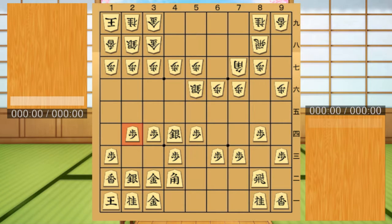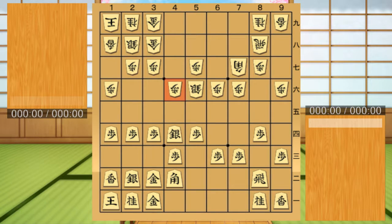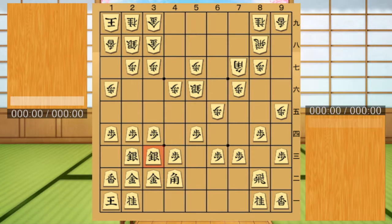Next is Big 4. This defensive formation is the strongest formation in Shogi. Defensive power is higher than Ibisha Anaguma, and there are no weak points. However, it is difficult to actually assemble and is rarely seen. If it can be assembled, the chances of winning are quite high.